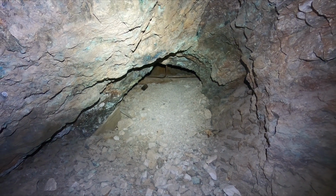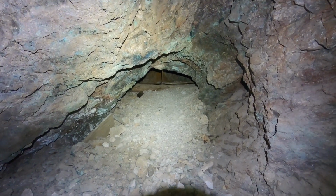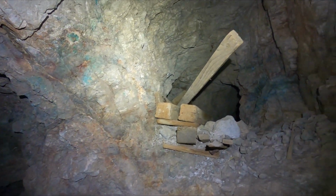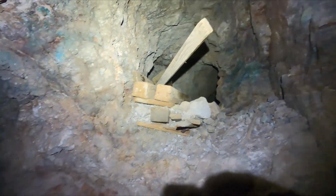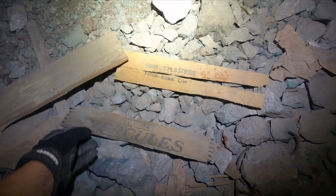Alright guys, so I used the right hand rule and now I'm in this right hand stope. Right there, that's where I crawled through. There's a rail right there. And then right here we got a whole bunch of timbers stashed away in this pocket. And right down here I've seen a couple of pieces off of dynamite boxes.